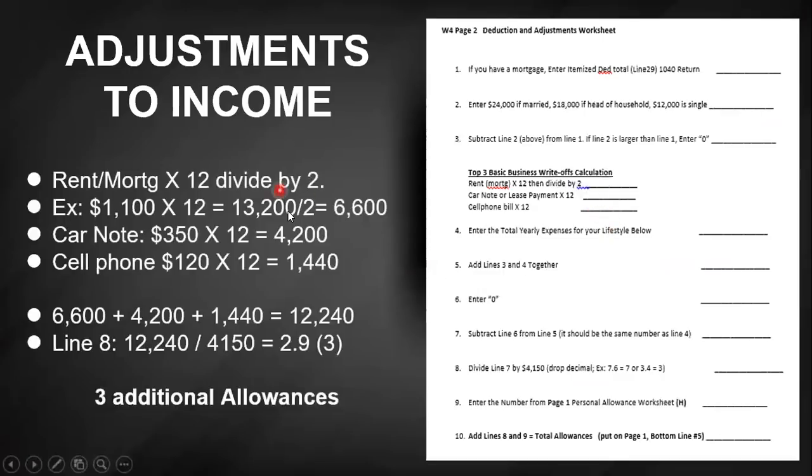You're going to add all 3 of these write-offs together, and that comes to $12,240. So on line 4, you are going to write $12,240. And when you get down to line 8, it is going to tell you to divide that number by 4,150. When you divide this number by 4,150, you're going to get a number, and you always want to round up. In this case, it's 2.9, so that is 3. That means you're going to get 3 additional allowances from the second half of the W4.